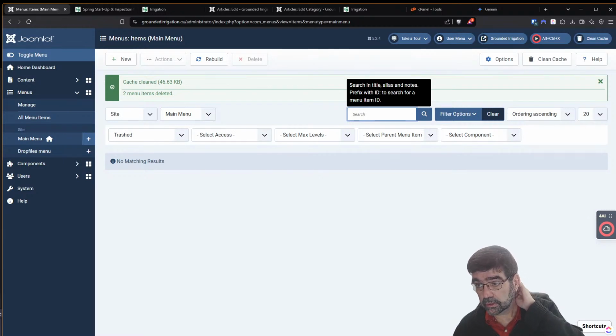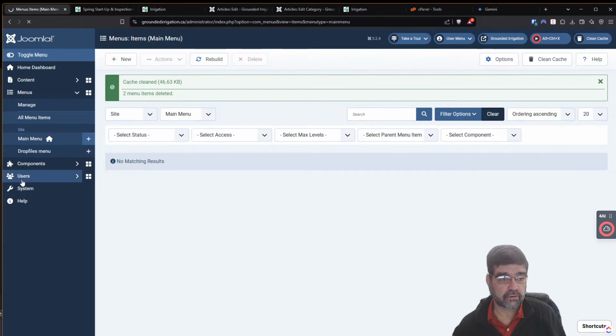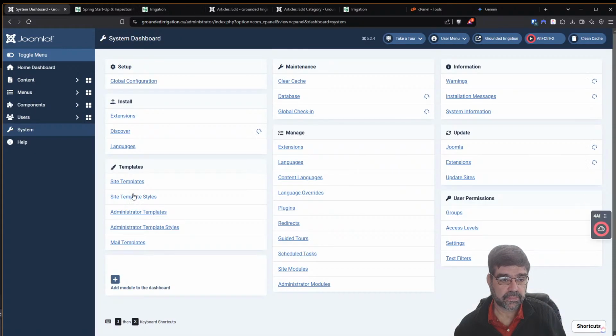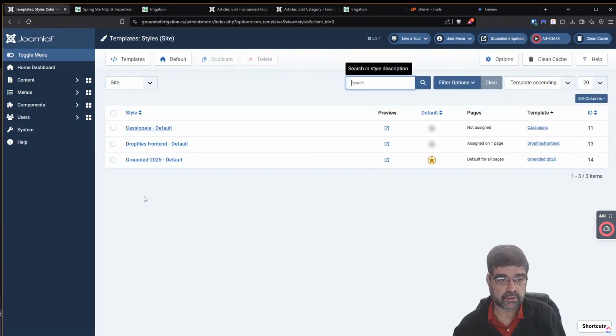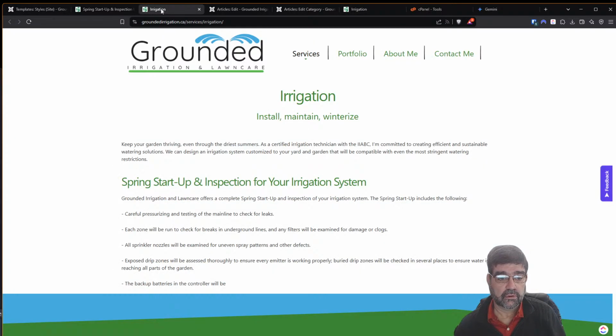So we tried something else before. New menu, category block truncate. Okay, and Bjorn thinks category block truncated. So the next thing that's being suggested there, let's just change the template for a second here. All right, so system. Let's clear this filter for when we go back. System, administrator, site template styles. Cassiopeia is the default. Let's go here and refresh.